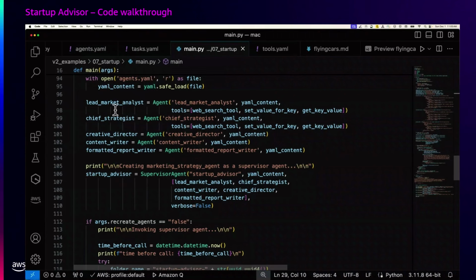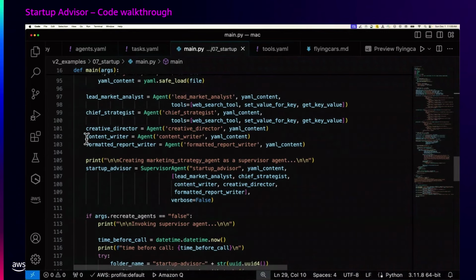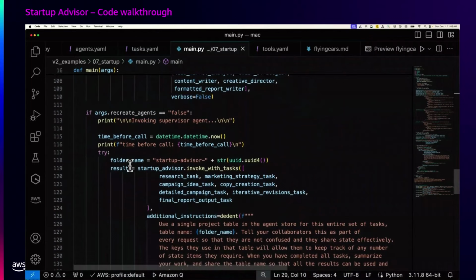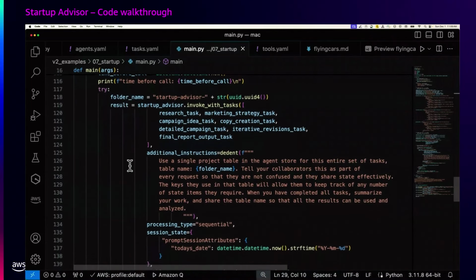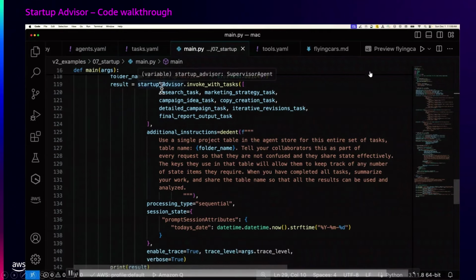And now we instantiate the agents, 5 different collaborators, and then I make a supervisor, give it the list of collaborators, and that's pretty much it. The next line of code is to say supervisor.invoke with tasks, and voila. There you are. Eventually, you print out the result, and you're good to go.